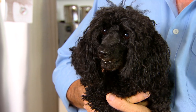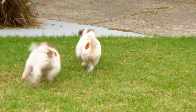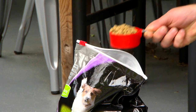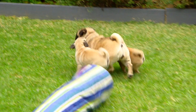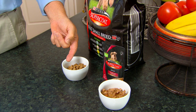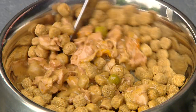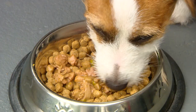Lulu and I want to have a word to you about what to feed small dogs. Because small dogs need more energy food. Why? Because they lose heat at a much quicker rate than a bigger dog. You need to have a food which is higher in protein and has a reasonable level of fat to sustain them. There's a whole lot of special foods formulated for small breeds. Dry food like this one or a wet food like that one. You can actually mix the dry food with some wet food if your dog prefers that.